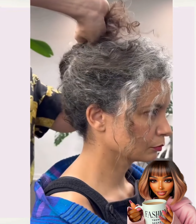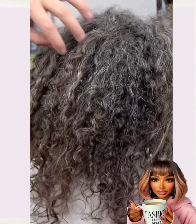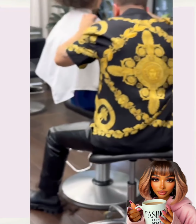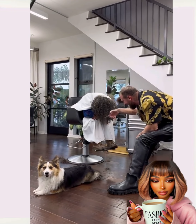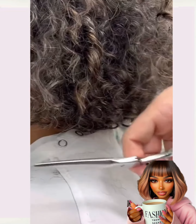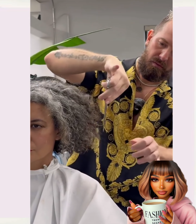So here is another curly haircut idea that you can play around with. So she's got this gorgeous salt and pepper hair here. It's like she goes shorter, doing more of a bob. So we're seeing tons of curly bob styles right now, as well as curly pixie cuts. Like I said, there's a lot of options. Be sure to check out that curly hairstyle video if you want to see more.